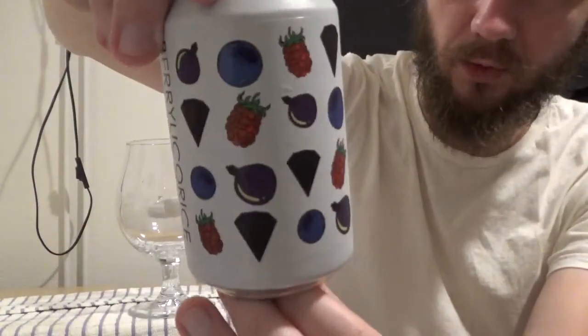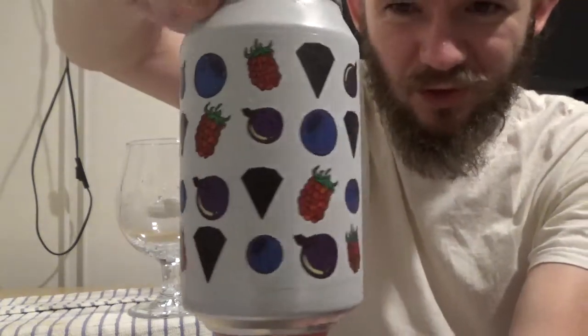I'll just let you have a little look at the artwork before we open it up. It's pretty much what you would expect. You can see the diamond shapes, which obviously are the licorice.